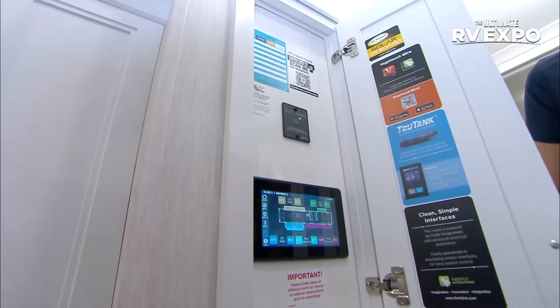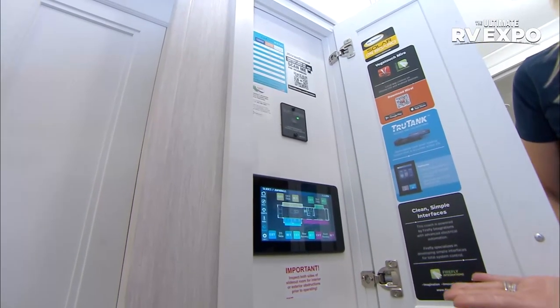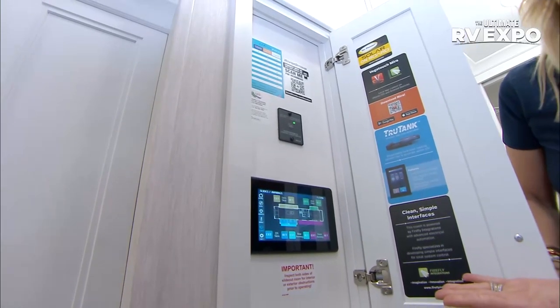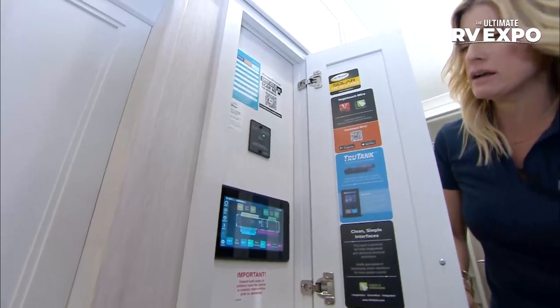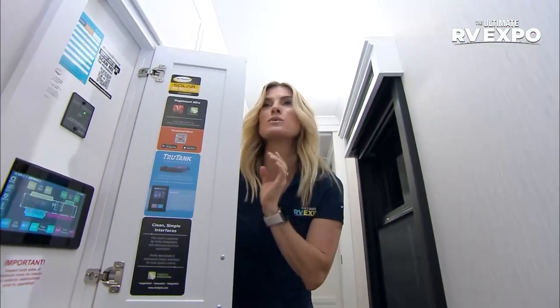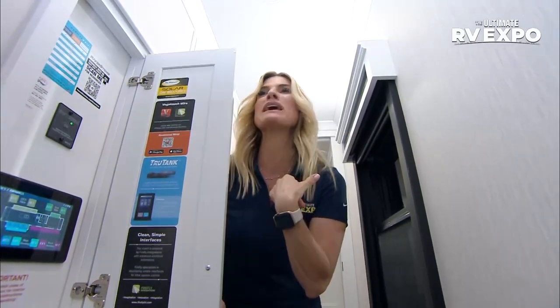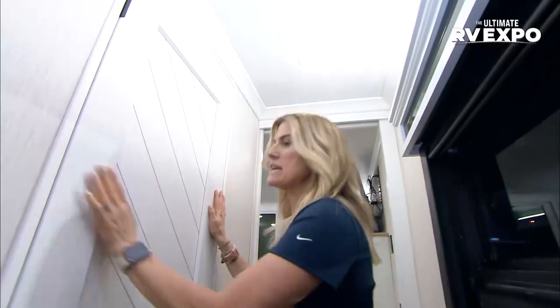So the nice thing about this one is how simple it actually is. If you look, you don't have a lot there. You have your inverter on and off, and everything else is built right into a central touch panel. Super simple and easy to use. Very easy to read. Very clean. And this is what I call goof proof for me. I like a goof proof. Oh, I love the detail. Look at that detail.